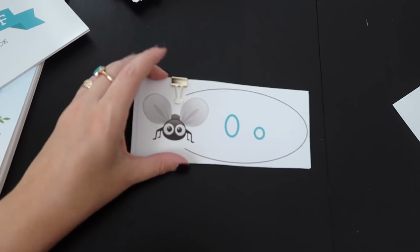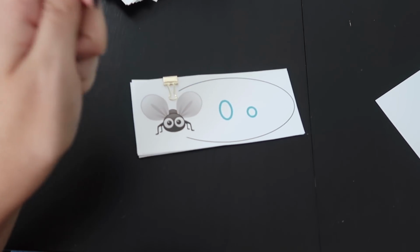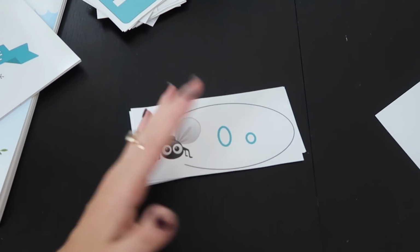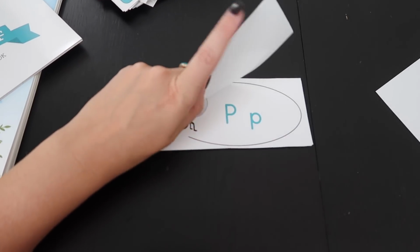This one I know my son is gonna love. It's like a fly swatting one. So you just lay these out and they use a fly swatter. You would maybe call out the sound of the letter, then they have to fly swat the right card.